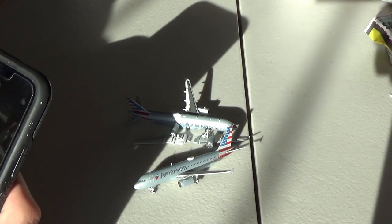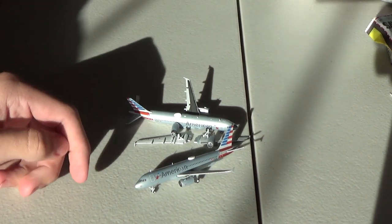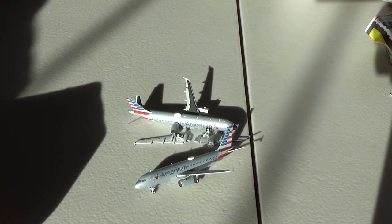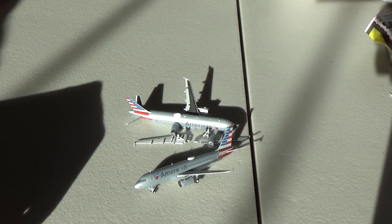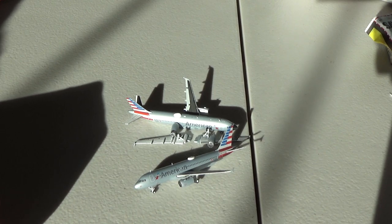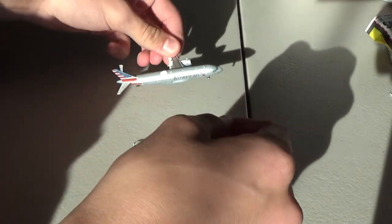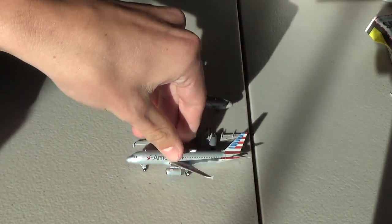Dude. The right one was loose. It was loose, so I just broke it off. Why not? Gemini Jets, your quality control is absolute. I'm sorry for bleeping that, but dude, you can't be kidding. Let's review the box. Let me check the other ones. That one's good. So it's apparent that the right side is horrible.